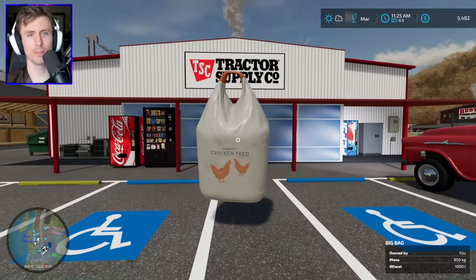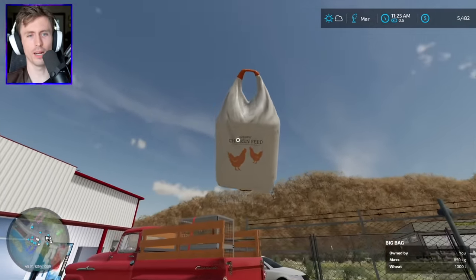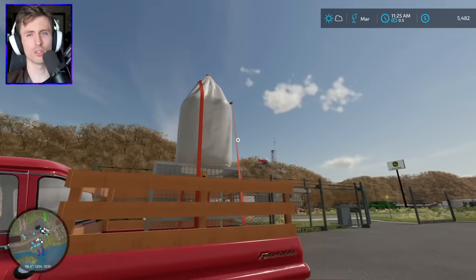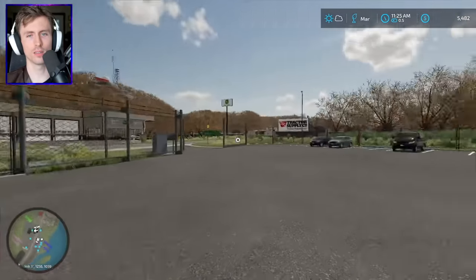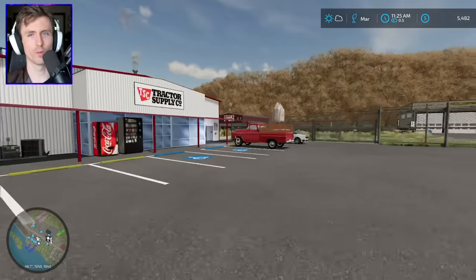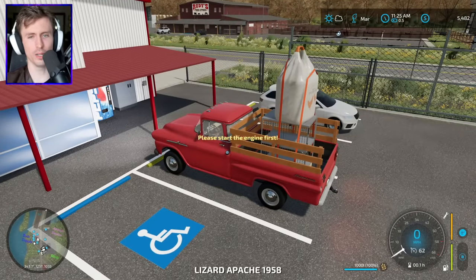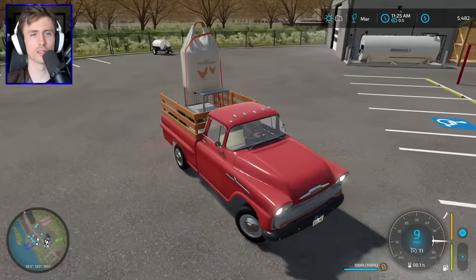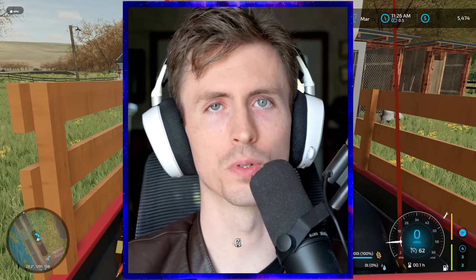Well, we got out with the biggest bag of chicken feed we could buy. Oh my goodness, that was heavy. So that chicken feed cost us $1,400, and this trailer cost us $3,000. So we're now down to $5,480.2, but let's get our new water trailer and chicken feed back to our chicken house. I bought more baby chicks. You knew this was gonna happen, right?